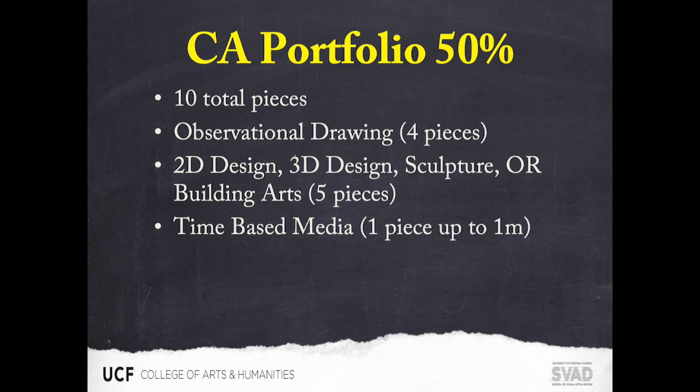50% of your evaluation is based on your character animation portfolio, which you will submit with your application. You will submit a total of 10 pieces online for evaluation. This includes 4 observational drawings, 5 2D design, 3D design, sculpture, or building arts pieces, and 1 time-based media piece that is less than 1 minute in length.